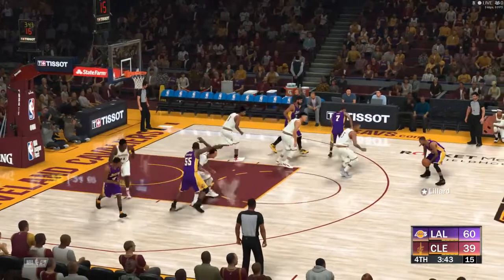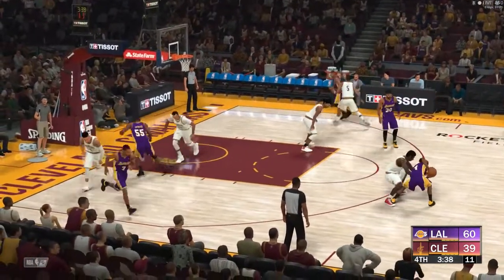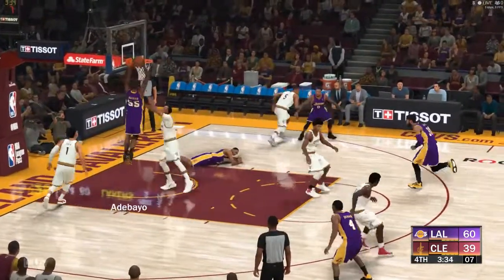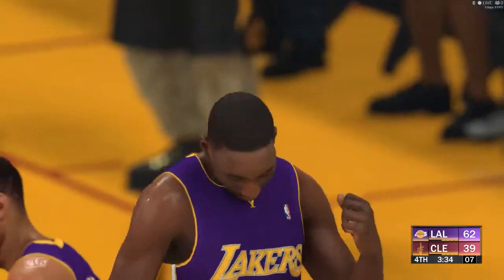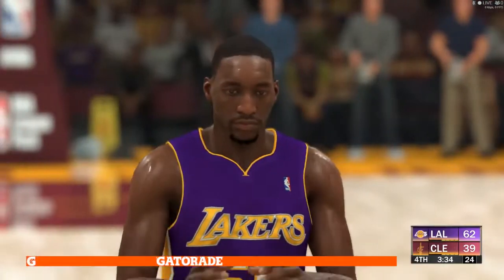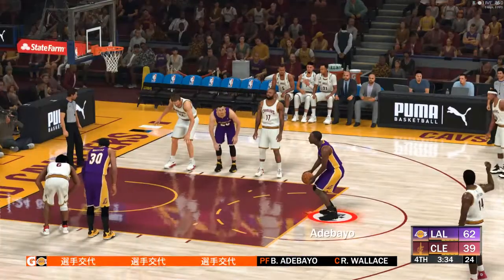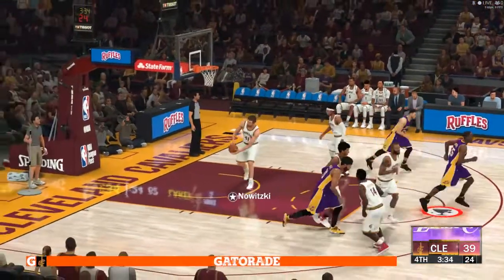Green against Roy. Lillard, the pass to Graham. Down low. It's tipped. And Adebayo throws it down. That's his first personal foul. For the Cavaliers, Dirk Nowitzki, he's checked in for John Henson. P.J. Tucker comes in for Hood, and Josh Richardson subbed in for Green. Free throw good, Adebayo. Oh my gosh.